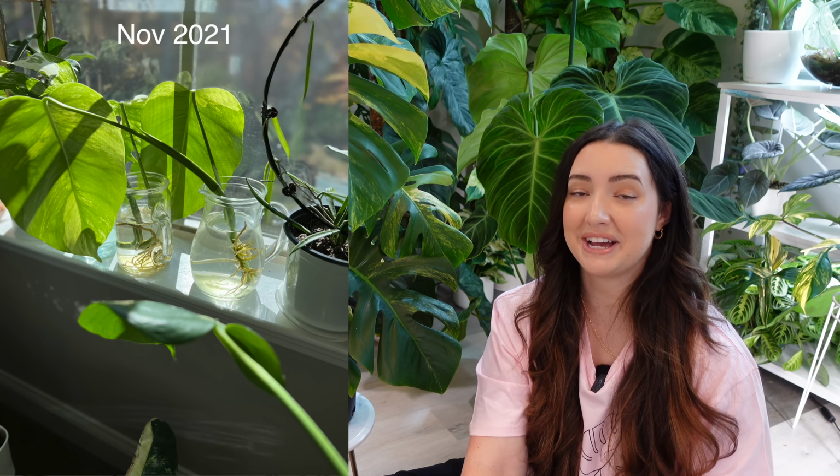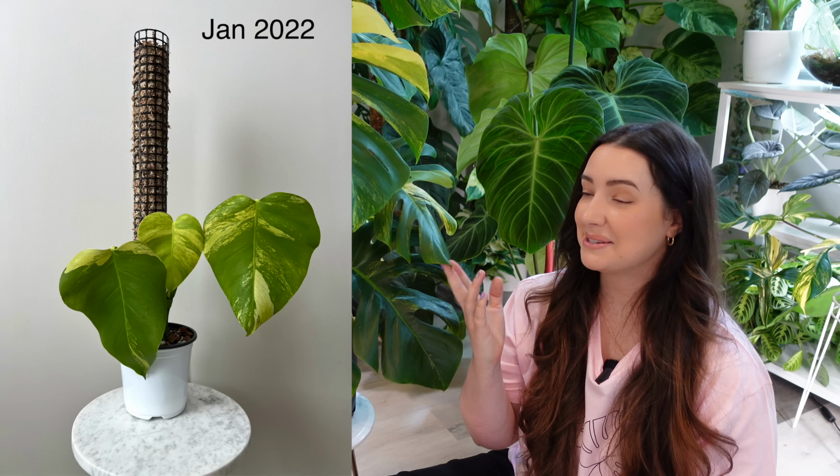So yes, once she was actually rooted enough, I think it was November, that I felt comfortable enough with her root system to go ahead and pot her up. And then a couple months later, in January, is when I have the photo where she popped out her first new leaf. That first little leaf that she gave me was so adorable.